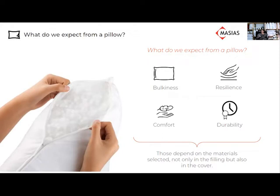Durability, this is what we all want as an end user and as a manufacturer. You want your pillow to stay the best it can for the maximum time. And the consumer wants value for money. If he spends money on a pillow, he wants to have it for a long time, the same or similar to what he purchased from the retailer. So the four things together are very important when we want to design a pillow: bulkiness, resilience, comfort, and durability. Not only you, but us, and also the end user. So here, everybody will be happy.